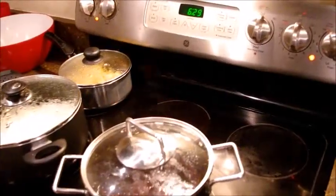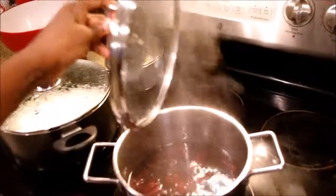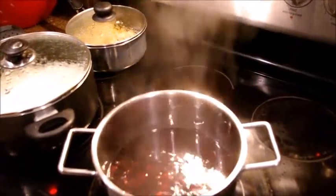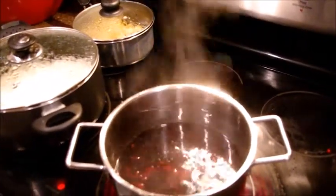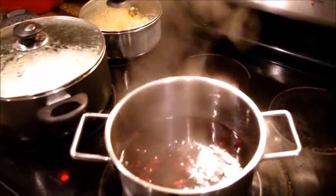So it has been 3 minutes since I put it in the water, and let me show you what is going on. The water has taken the colour of the sorrel, and this is going to be such a refreshing drink. I haven't put the ginger in just yet. I'll be doing that next, but I just thought I'd show you that. Look how red it is.